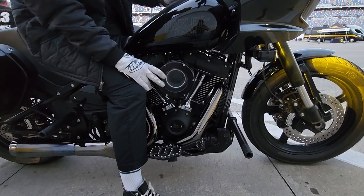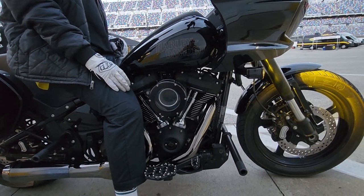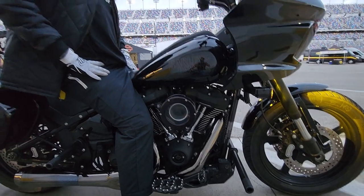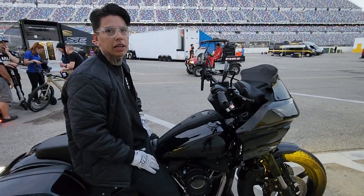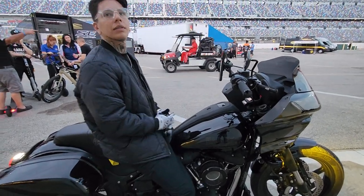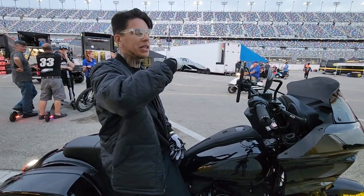How many miles you put on it? I'm at 31. Yeah, right now. I just broke 2,000 on mine. How do you like it compared to the other Lowrider? I mean, I love it. It's just more so having the bags and everything, and better fairing. It's like a performance Road King, basically, right? A road glide. Yeah, it's like, I don't know, an in between stage, you know what I mean?